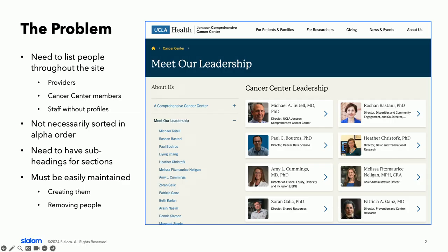So the issue you always have on sites is bio pages. You need to have leadership pages. Part of the problem is you want to list people throughout the site. We have providers. We have cancer center members. We have other staff people without profiles. So how do you get these onto the site, especially because you don't want to recreate provider profiles on another separate page?